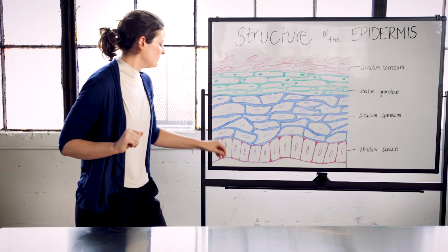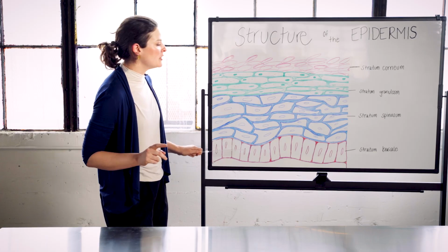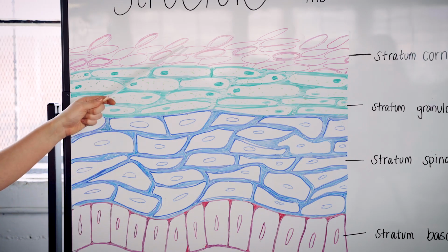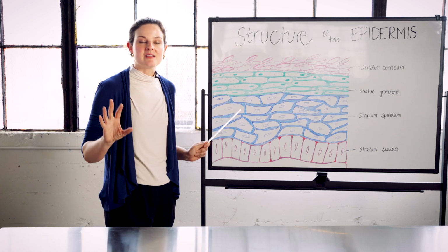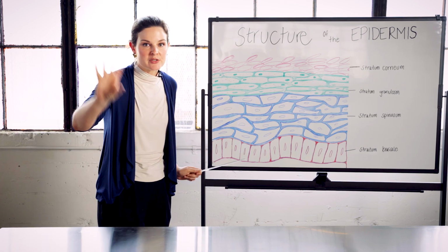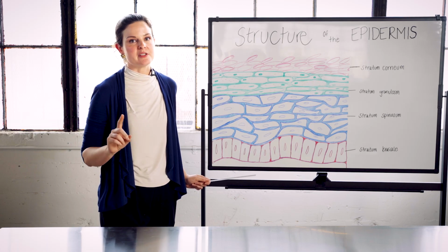Okay, here's one. As I mentioned, it takes about 6 weeks for a skin cell to go from being born in the stratum basale to falling off of the stratum corneum. That's 4 to 6 weeks where the skin is moving through its whole cycle, which is why you can't really expect instant results from your skincare.